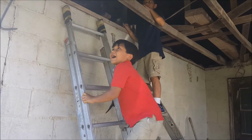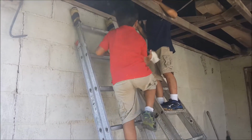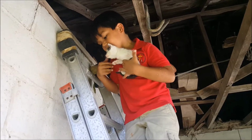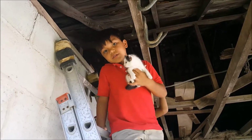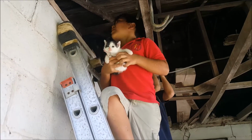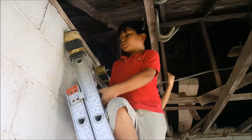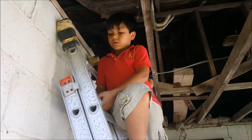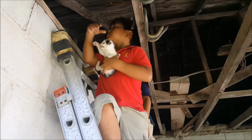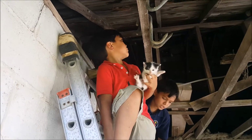There's a wasp hive. Oh, we have a lot of wasp hives here. And the one place where she first had her kittens, she carried them up here because they were too little to climb up, and it was too tall. They lived around in this section right here. It's like they had a comfy spot.